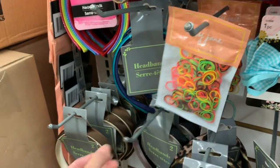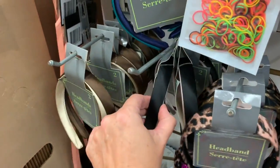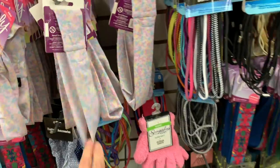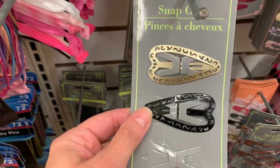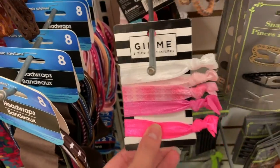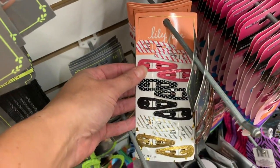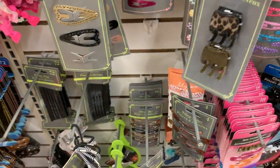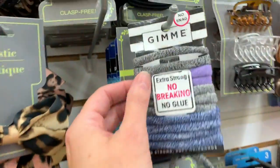Lily Jane. My store has a bunch of silky headbands that are brand new. Another one by Goody. They're really, really silky. I think these are all new too. Oh, and these. And these by Lily Jane are new. I really like these.